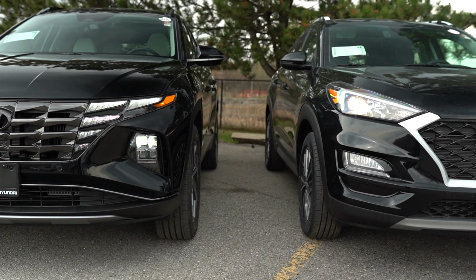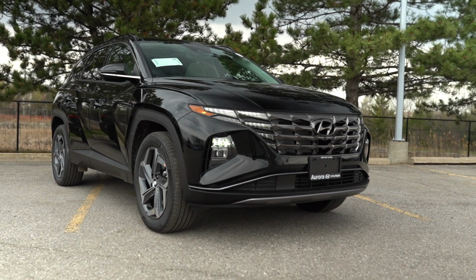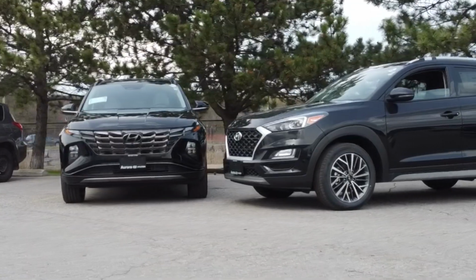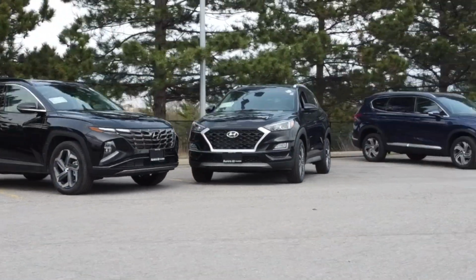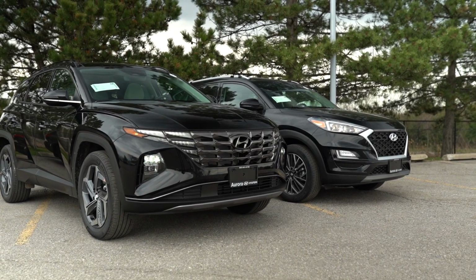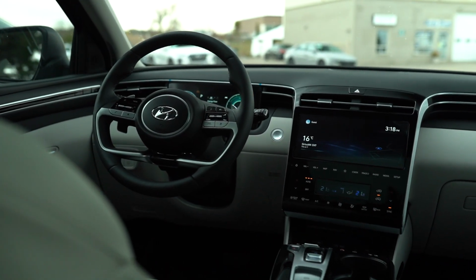Now, the top trim, which is the one that we have for today's video, is the Ultimate Hybrid All-Wheel Drive, and most importantly, this is tackling the fully loaded, it starts at $41,000, and that is Canadian. And similar to the one in the US, you get the 10.25-inch display and the remote start parking assist, blind view monitor as well, and the highway driving assist.